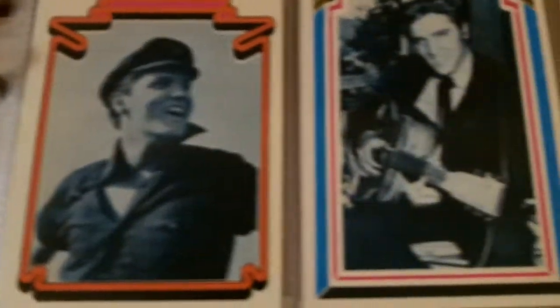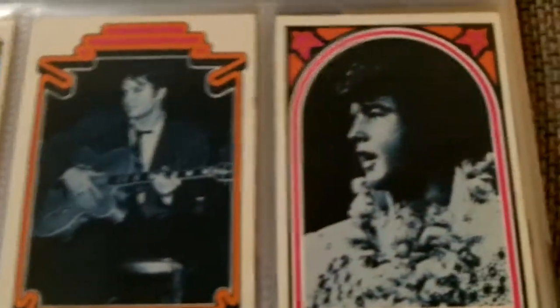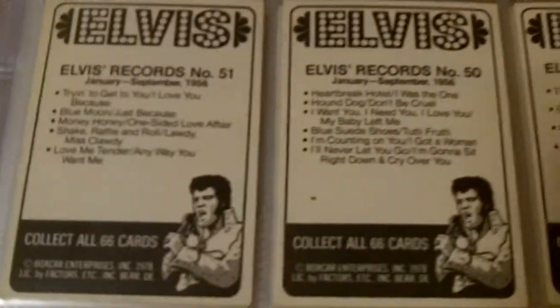Okay, check out some more here. For some strange reason, people didn't seem to want to collect music cards. They wanted to do the football, the baseball, basketball, wrestling, stuff like that. So cards like this became extremely rare because they weren't as popular.